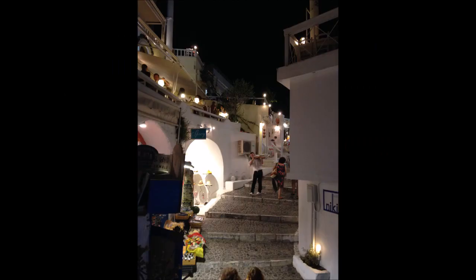This is just a shot of one of the streets in Fira. Okay, a lot of them are narrow, hilly. You can see there's that waiter. He's actually, a lot of times the kitchens would either be upstairs or downstairs, like on a different level of the restaurant. So instead of walking through the restaurant, they'd walk through the street with the plates. So that was pretty cool.